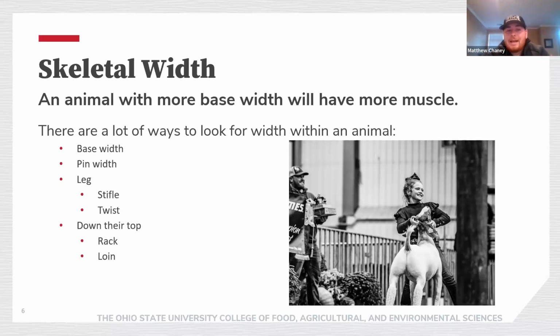Along with that, we can look down their top, and when you see judges there at shows that are handling the tops of those goats, they're ultimately looking for kind of the width and even the progression of muscle down their rack and even over their loin. So there's a lot of indicators.